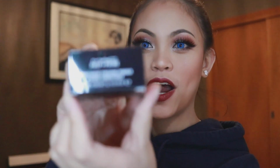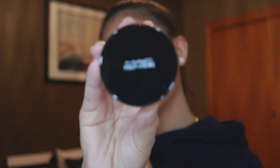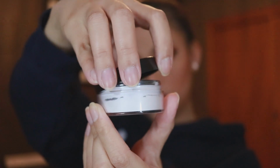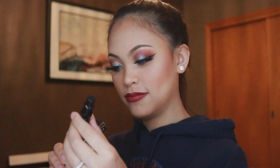I also got a transparent finishing powder, Prep Plus Prime. Let's open it. I like the packaging of this makeup because I always like glittery things. It looks like this. I got a False Lashes Extreme Black Mascara. Ooh, wow. I like the packaging. That looks cute.